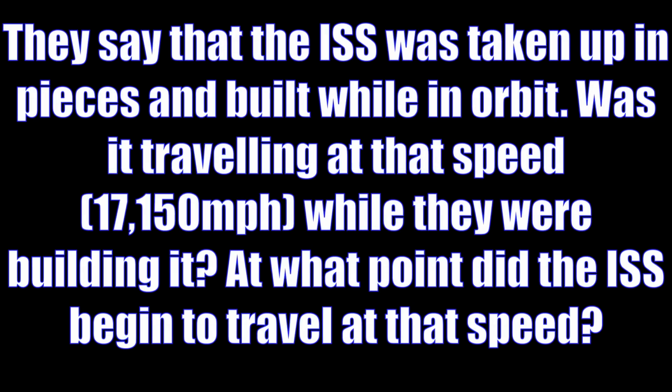Another question. They say that the ISS was taken up in pieces and built while in orbit. Was it traveling at that speed while they were building it? At what point did the ISS begin to travel at this speed? Seriously, I mean, because if you take a good look at it, you don't see any thrusters that are supposedly pushing it to go 17,000 miles per hour. I mean, at what point did it achieve this breakneck speed? Seriously.